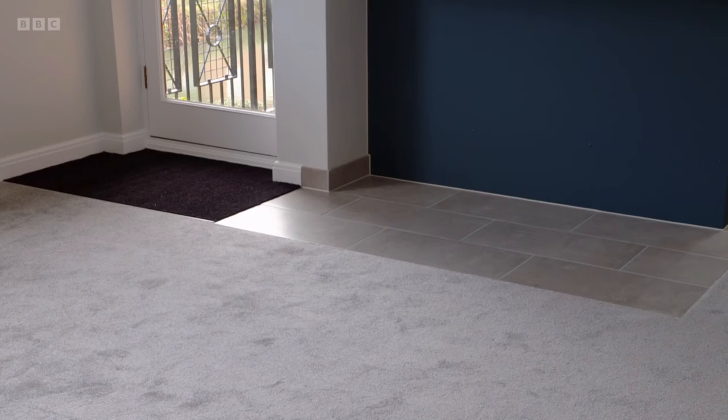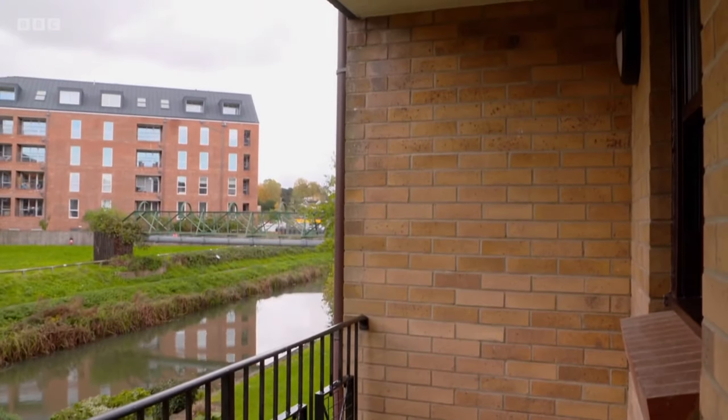Now this project has reached its conclusion, is Simon pleased with how it's gone? I'm chuffed to bits with the finished property. The fact that I got £1,550 for it, I think, stands up to the quality of it, and I'm really, really pleased with how it's turned out.